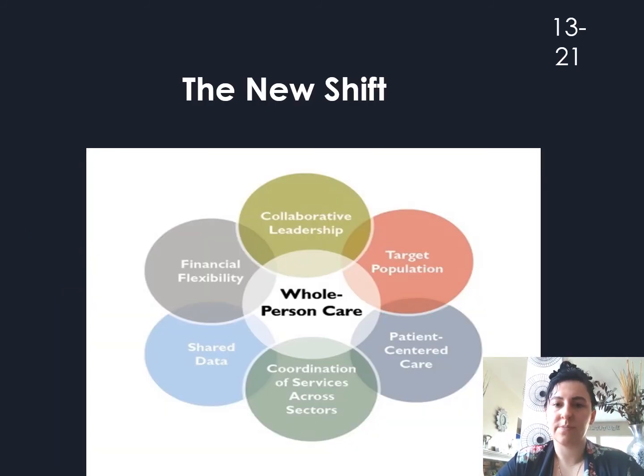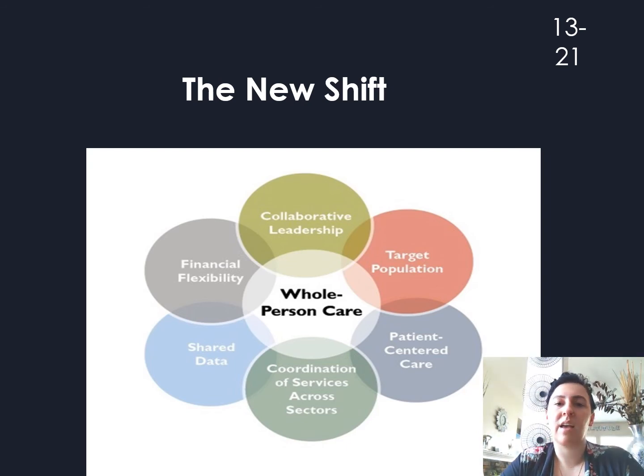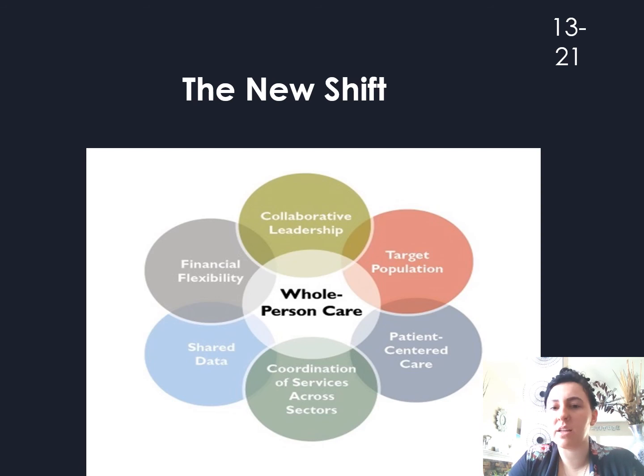Okay, so the new shift. Okay, so we are kind of going through a reform in medical care and health services delivery and whatnot. So as we go through the new shift, physicians should be focusing on whole person care, okay? Looking at the person as a whole, not necessarily as just let's fix those physical symptoms, okay? And not only the physician making the decisions, but the physician needs to work as a team with all the other healthcare providers that are helping the patient, as well as the patient.